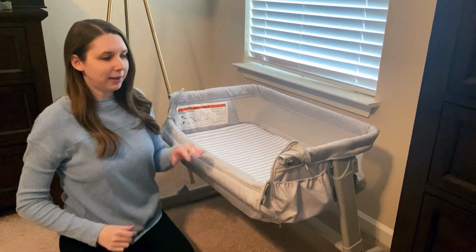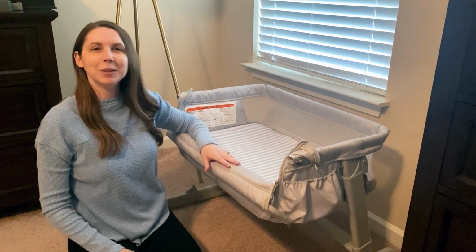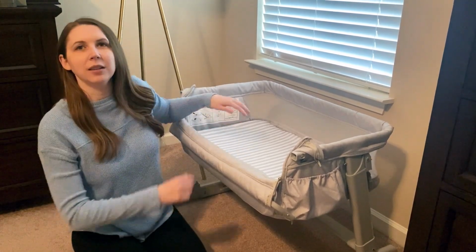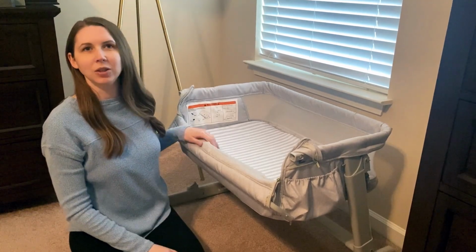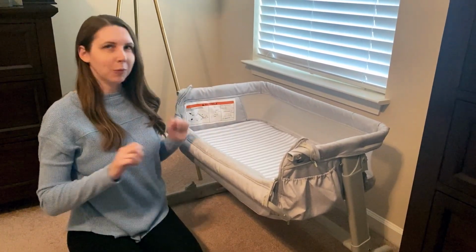So if I was laying in bed, I could reach over and touch baby to make sure she was breathing, which I did a lot. Or if she was fussing, I could check to see if she needed a pacifier or if her swaddle had come undone, or even just reach over and pet her head for comfort.